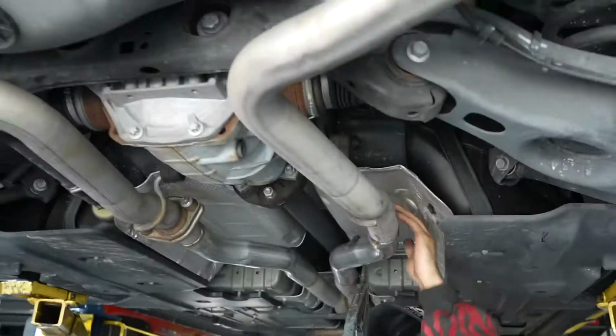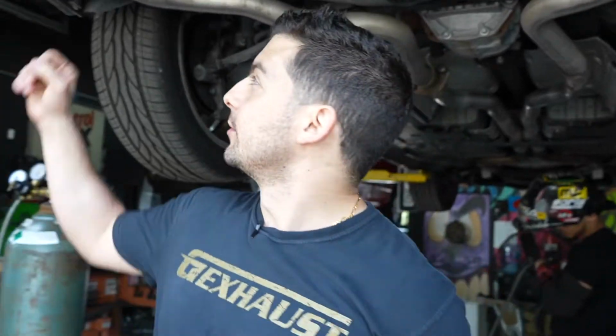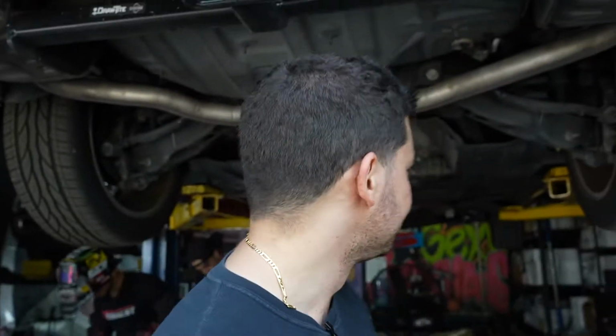So the next step, if the customer wants, we bring it down, fire it up, see how aggressive it sounds, and then maybe they'll come back in like a month or something and remove these rear mufflers. Open it up a lot more. But for right now, let's just see how the mid mufflers sound.